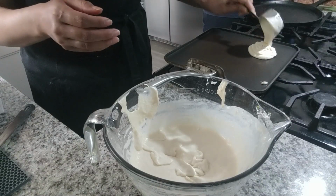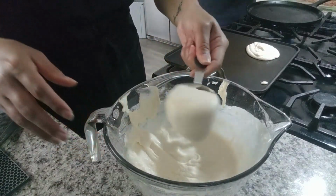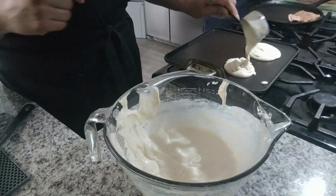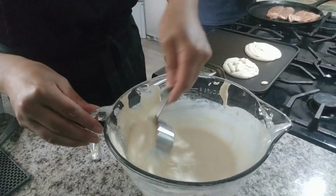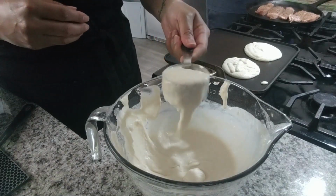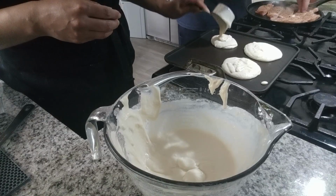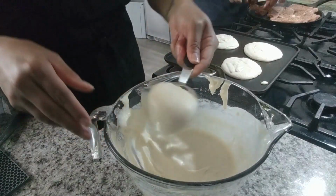And you don't need to put butter in your pan at all. That's how you know you did them right, because they're not going to stick. And while I'm doing this, Anson is making some pork loin boneless country style ribs on the side that he seasoned up. So we're going to have that with our pancakes and some eggs on the side. Okay. So it's going to be a good brunch.